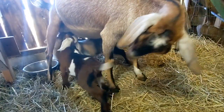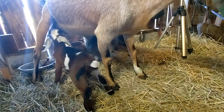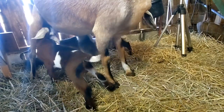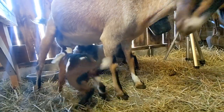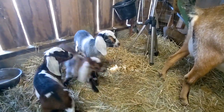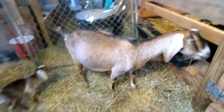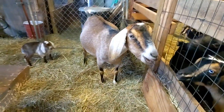See? The little girl is just so little that those boys get the teat way more than she does. But the good news is Linda's letting them nurse on both sides. She's not acting like she's in pain. She doesn't have a temperature. Little girl is just smaller than her brothers. But once Linda lets them nurse once, she doesn't let them again for a little while. Linda, your little girl didn't get any.